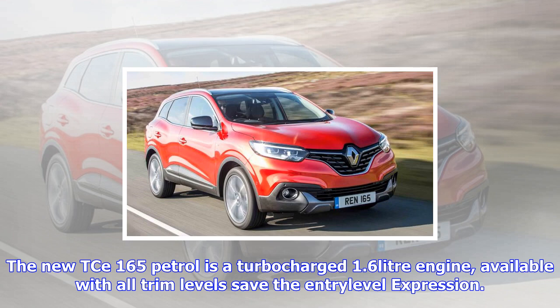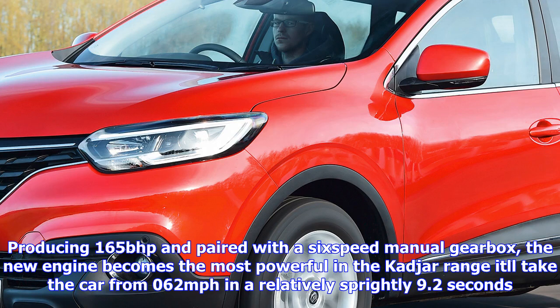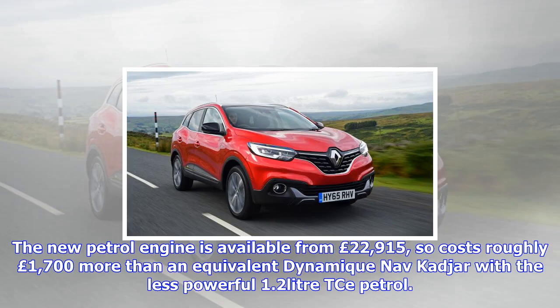Producing 165 bhp, and paired with a 6-speed manual gearbox, the new engine becomes the most powerful in the Kadjar range. It will take the car from 0 to 62 miles per hour in a relatively sprightly 9.2 seconds. The new petrol engine is available from £22,915, so costs roughly £1,700 more than an equivalent Dynamique Nav Kadjar with the less powerful 1.2-liter TCe petrol.